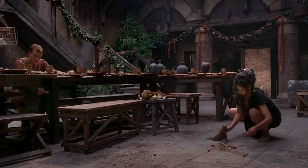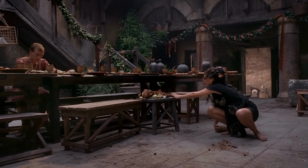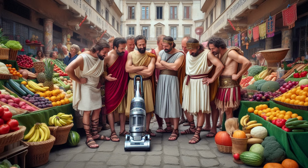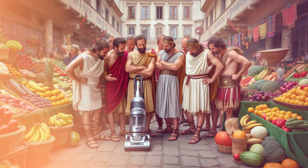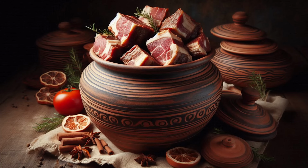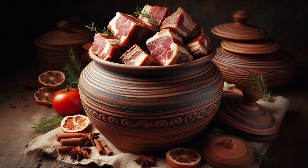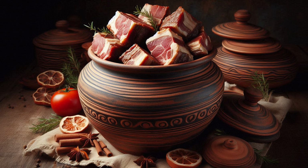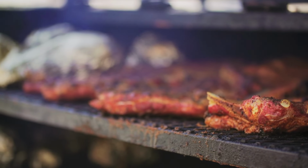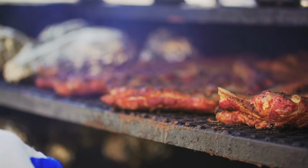They figured out that cooked meat could be preserved for months if it was completely submerged in melted fat. It was like an ancient vacuum seal. No oxygen, no bacteria, no spoilage. Once the meat was fully covered in lard and stored in a clay jar, it could last over 6 months without going bad. Over time, the fat infused the meat with extra flavor, making it even more tender.